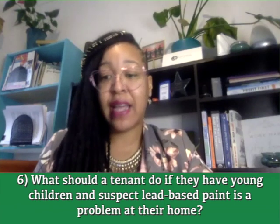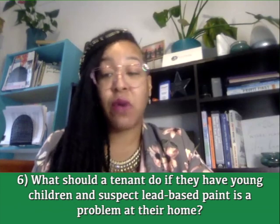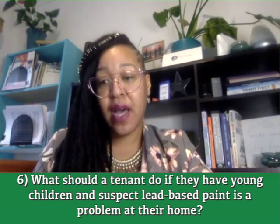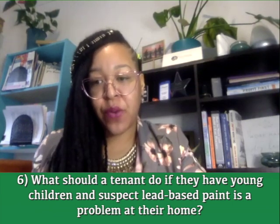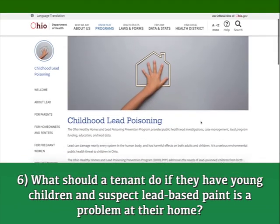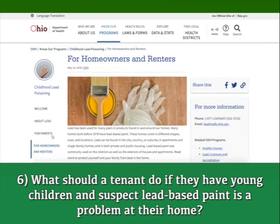Document when you notified him. Document any other person that you've reached out to for help, because all of that will come in handy should you need to sue your landlord based on exposure to lead paint. One more resource for exposure to lead-based paint is the Ohio Department of Health. So you can reach out to them to have your child or the home tested for lead paint exposure.